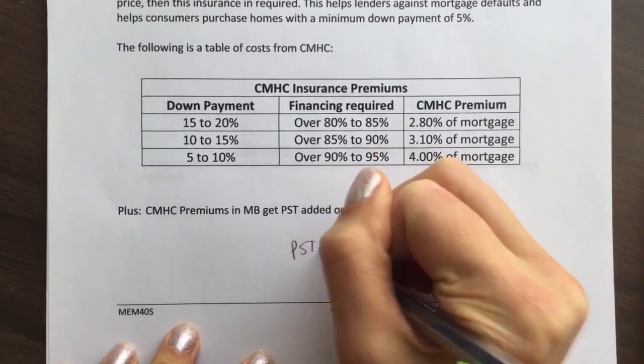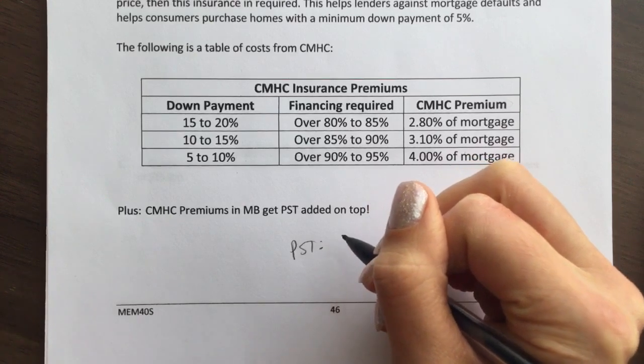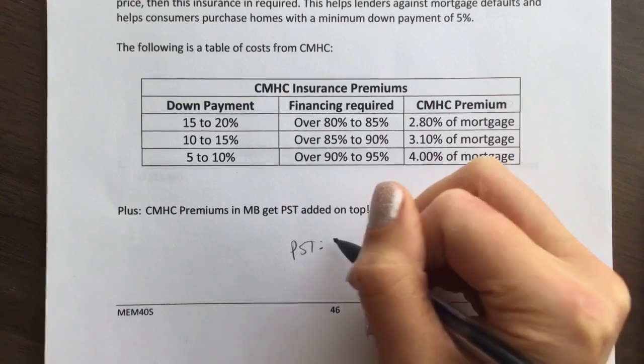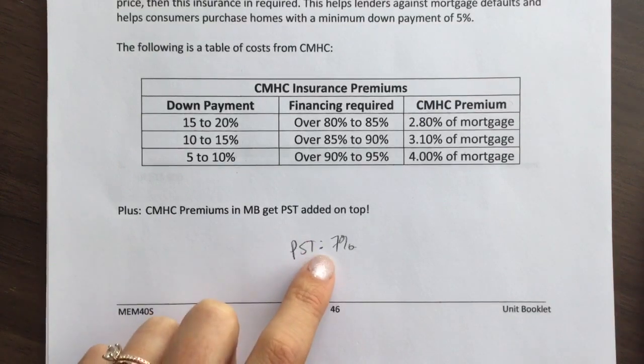PST is, I think it's 7%, I believe. PST, let me just check here. I have my notes written down as what percentage each one is. It looks like, yes, I'm right. PST is 7%. Sometimes I get mixed up between GST and PST. So PST is 7%.